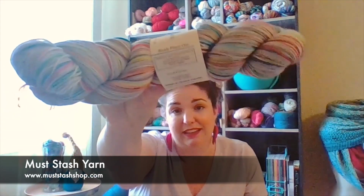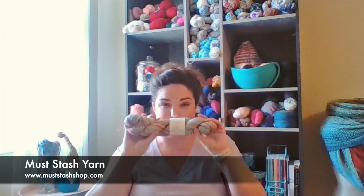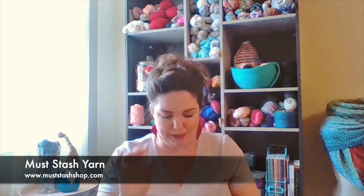I had said I wasn't going to when I messed up my socks, and they ended up too big, and now they're my husband's, but I couldn't resist. It's just so pretty. So I did get another Ready Player One. I'm sorry about the color. It's not the best lighting in here. I think it's the time of day. If it doesn't show up very good, I'll put a picture in.